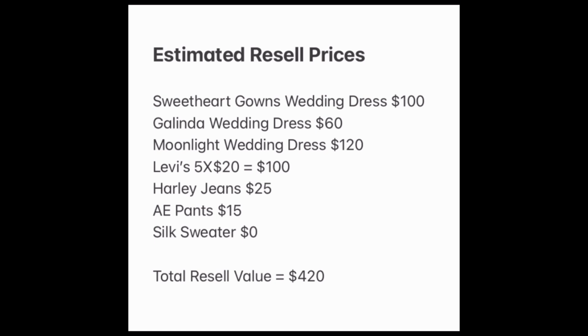The Sweetheart Gowns dress, I think at least $100. I already sold the Galinda David's bridal wedding dress for $60. The Moonlight, hopefully more than this, but bottom number $120. The Levi's, I think they will each sell for around $20. The Harley jeans, $25. The American Eagle pants, just $15. And the silk sweater, I'm counting that as a 0 since it has the flaws. But if it does end up selling, terrific.